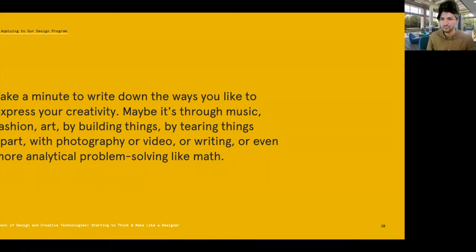Shout out to the tuba. Caroline loves just about everything. Sculpture, pottery, sewing, 3D printing, graphic design, and cooking. Cool. I love all these different things.